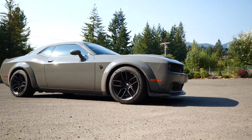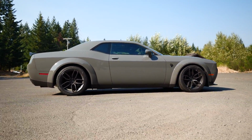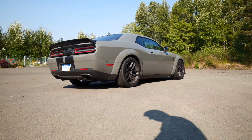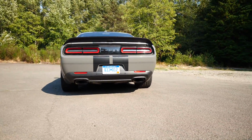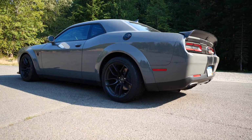However, I also acknowledge that the Challenger in its current generation is now 10 years old. Still, those flared arches just transform the look for me. Regular Challengers look so thin, I worry they're about to fall over any second. These Hellcat Challengers are like ordering a Big Mac, but with 17 pounds of beef patty.